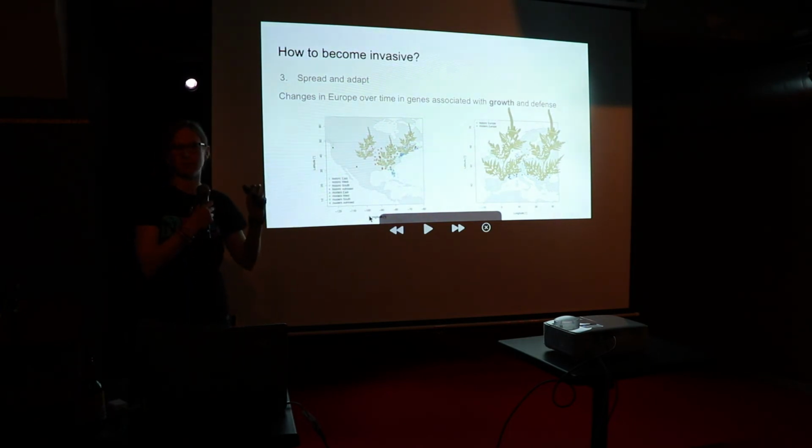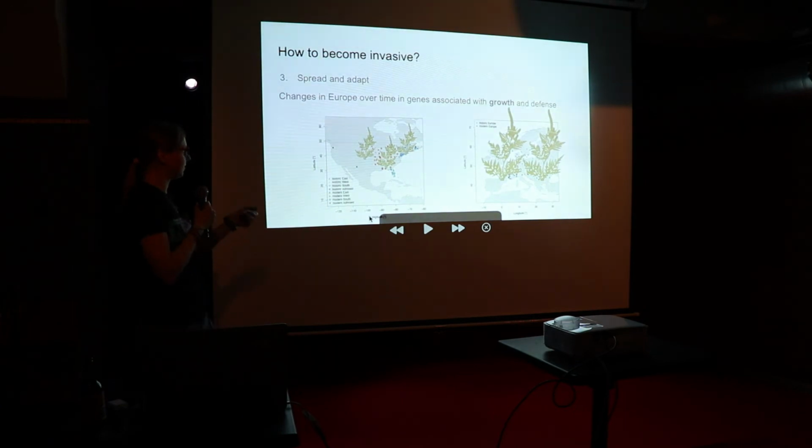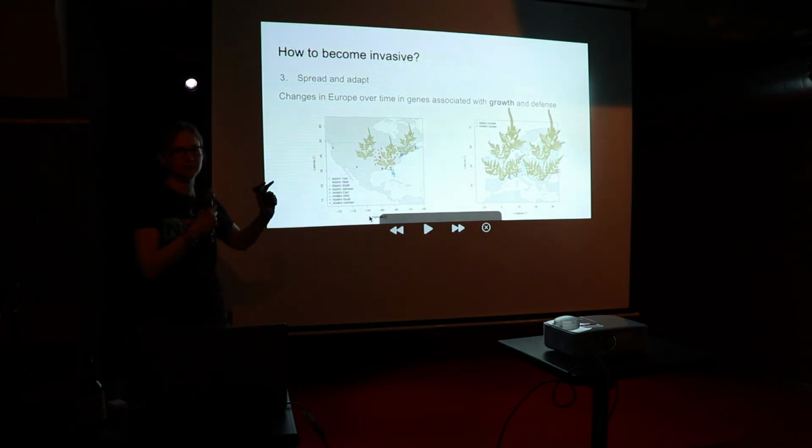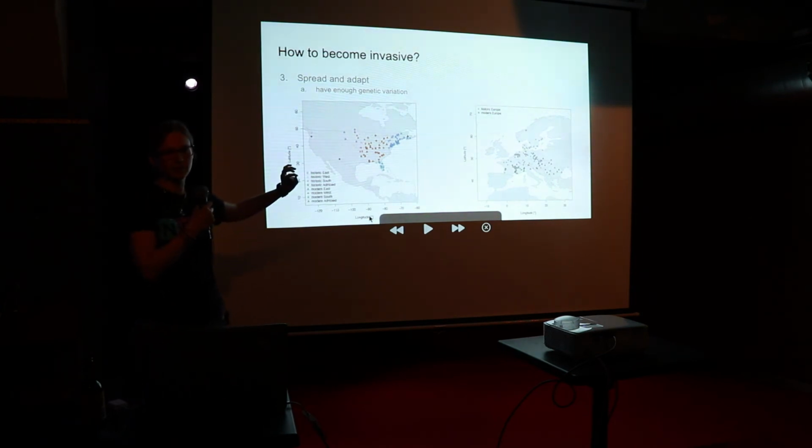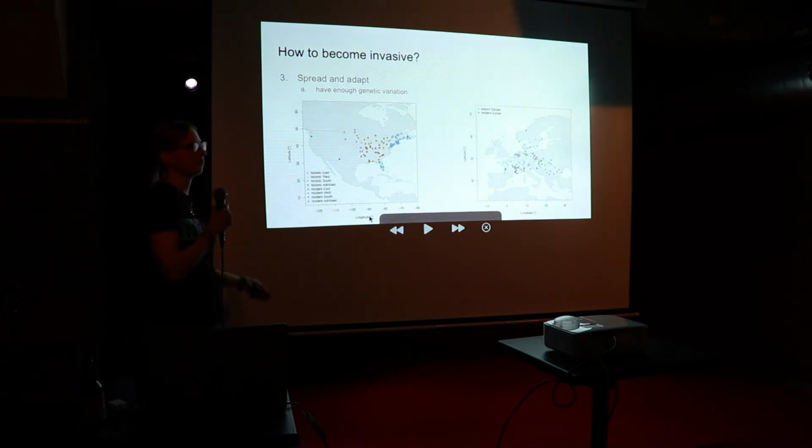Did everyone hear the question? So this is just one species, but there's a lot of variation within the species, also in plant height and so on. But in North America, there was not much change over time. On this map, the lighter blue is the historic samples and the darker blue is the modern ones. So it's pretty stable there.